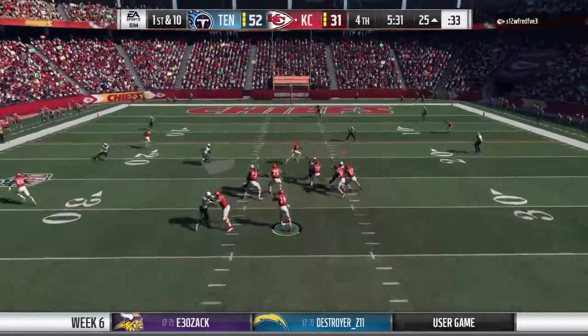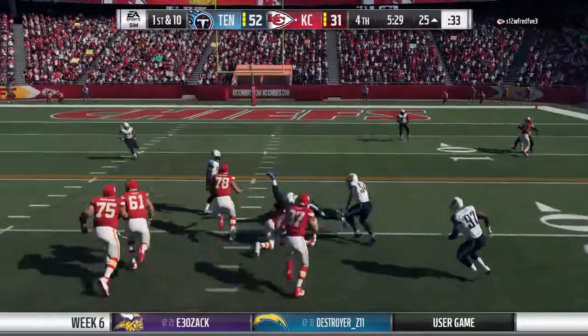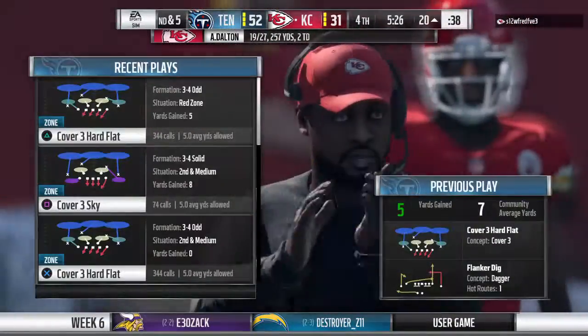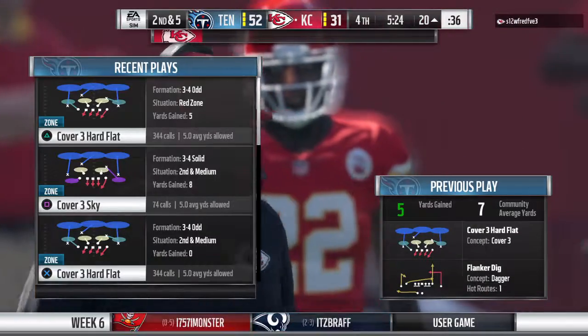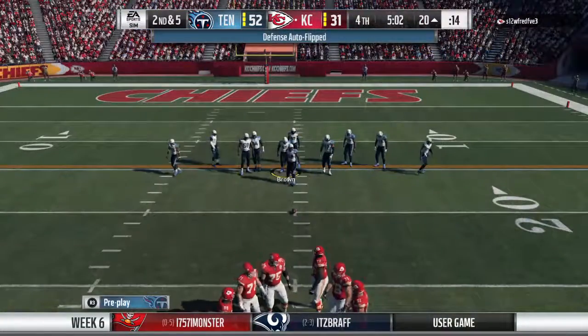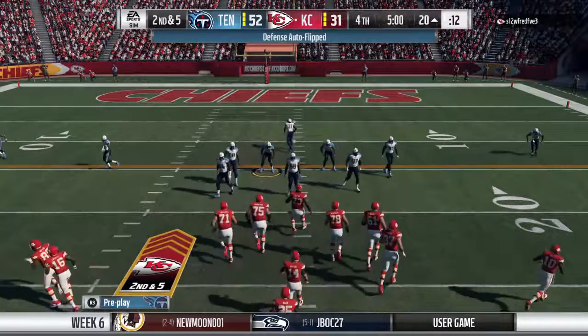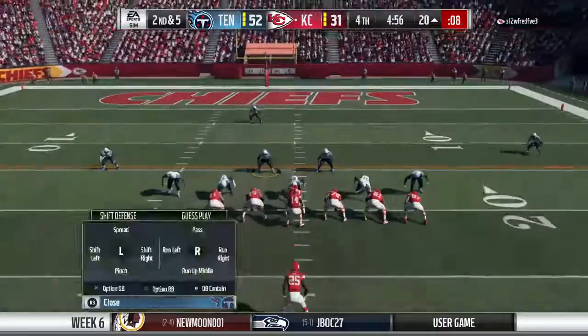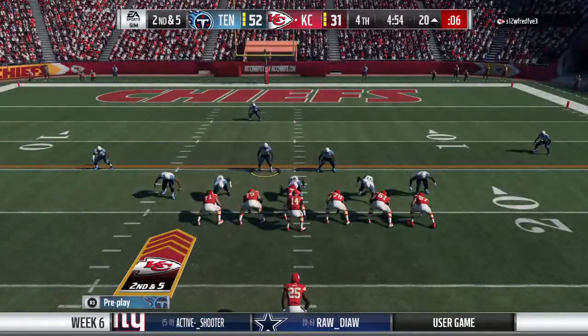On 1st and 10, here's Andy Dalton. And Bryant's got it over the middle. And he's able to get it to the edge of the red zone at the 20-yard line. 5 yards on the catch there, brings up second down. When you see zone defense and you know you've got a drag route on as your primary call, you've got to be really careful as a passer about how far you let your guy go because he might wander into some tough coverage.